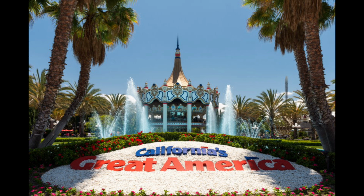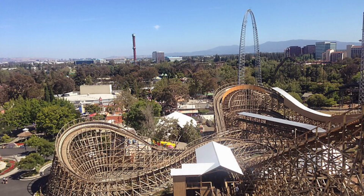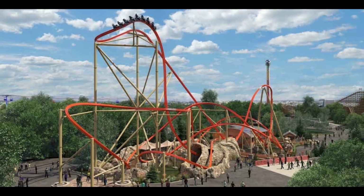Well, you've reached the end of the video. CGA is such a great looking park compared to the rest of California's parks. Maybe they could use a new ride, but Railblazer and Gold Striker alone is worth coming. It's a shame that the park's closing 2033, as it has so much potential, but you guys need to visit before it closes.